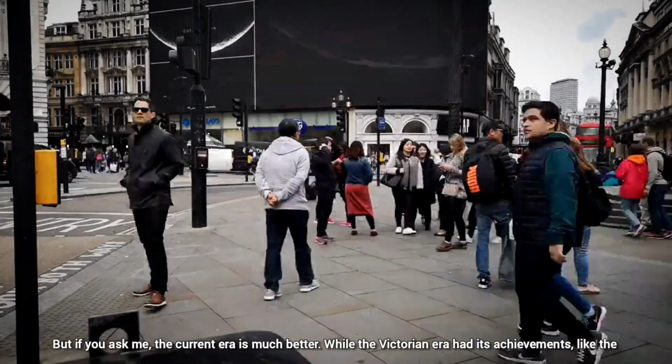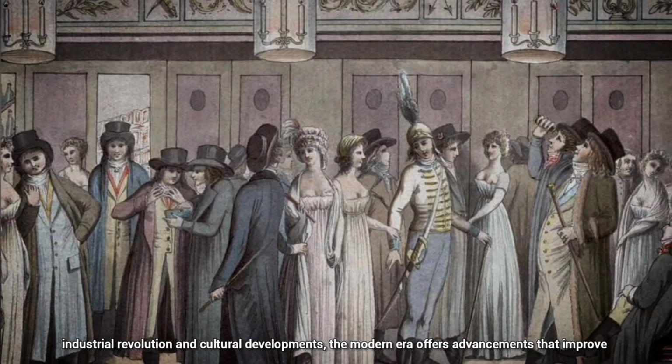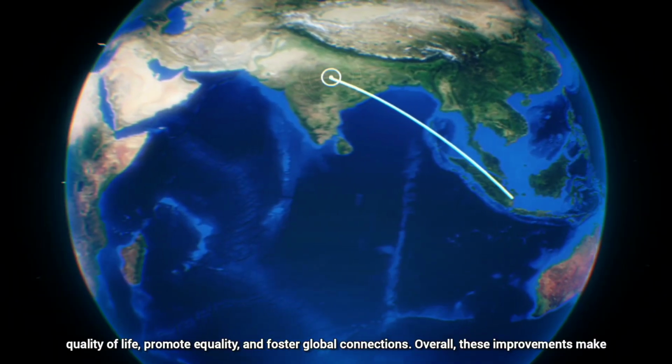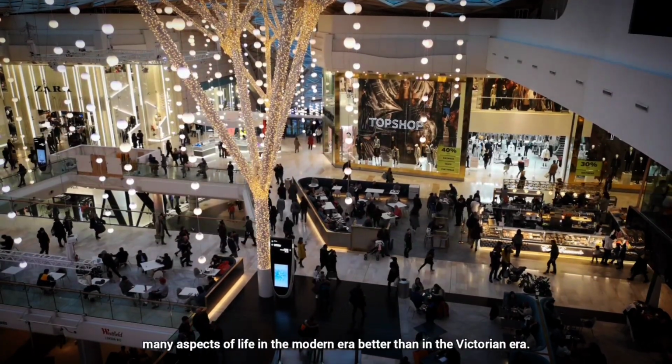But if you ask me, the current era is much better. While the Victorian era had its achievements like the Industrial Revolution and cultural developments, the modern era offers advancements that improve quality of life, promote equality, and foster global connections. Overall, these improvements make many aspects of life in the modern era better than the Victorian era.